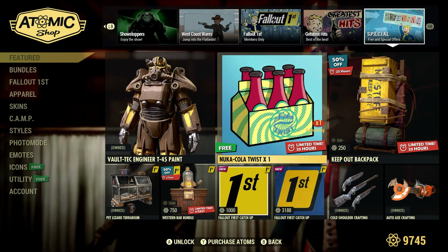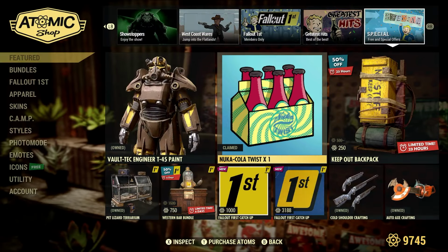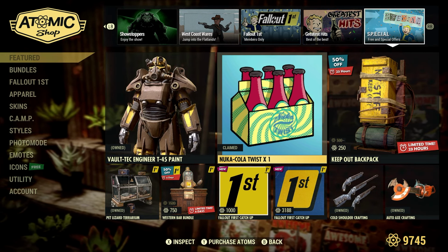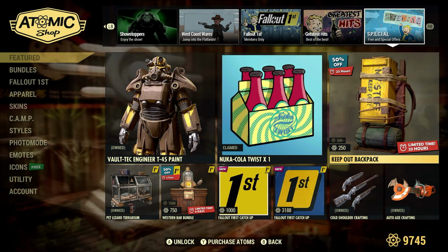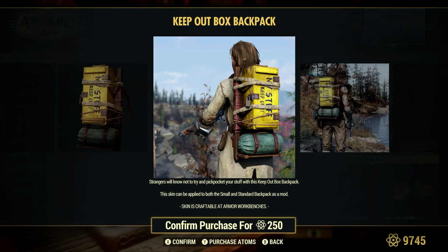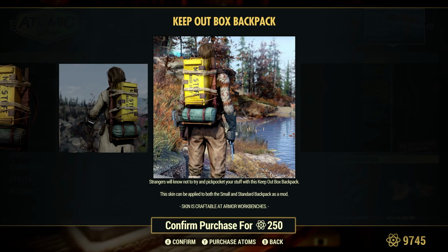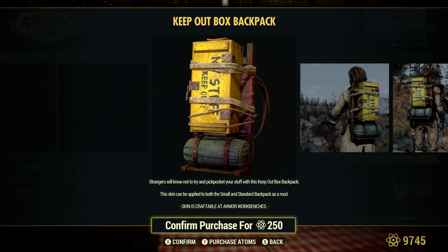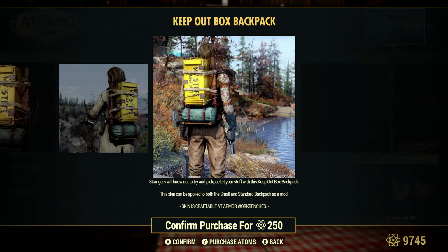Everyone gets a Nuka-Cola twist. Of course, always save your Nuka-Cola twist because they are quite rare in the game. Keep Out Backpack, 50% off for 250 atoms. Basically, again, you must have the small or standard backpack, and you basically apply this as a mod at your armor's workbench. You guys have seen me do it many times.